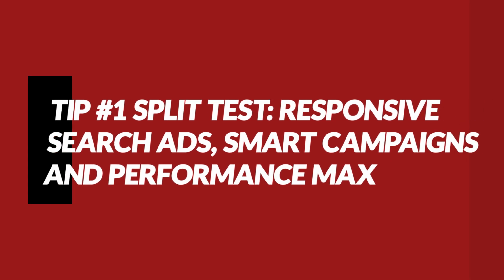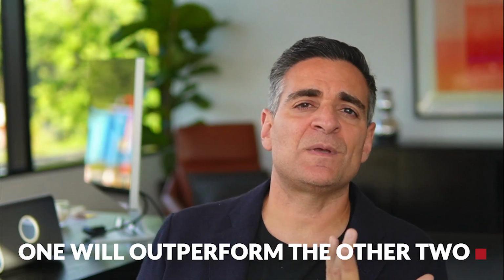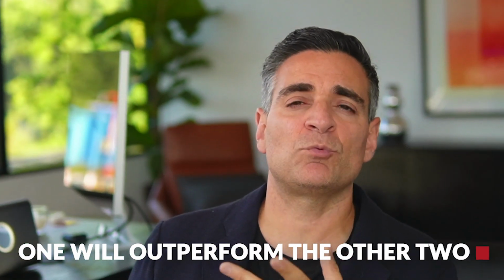And my number 1 tip, you need to split test responsive search ads, smart campaigns, and performance max. You're going to find that one of these 3 campaign types outperforms the other 2. And my experience has been that we can never predict which is going to be the high performer out of the 3. The responsive search campaigns are going to give you all of the insights into your campaigns and the flexibility for you to do what you recognize as being best for your ads.